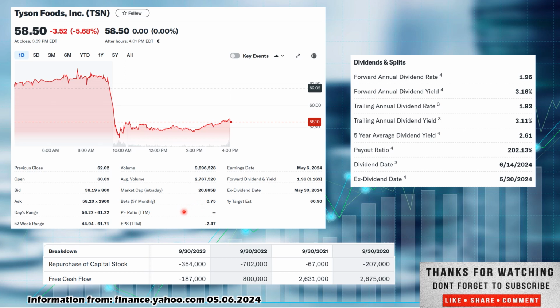Now, this is where things start to get wonky. They are not listing a PE ratio, price to earnings ratio, so I'm assuming that means they're negative. That's not a good sign. Earnings per share is listed as negative $2.47 per share. That's not a good sign. Earnings date was May 6th.